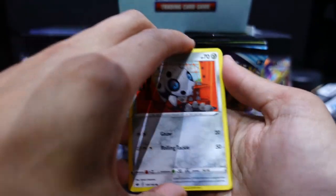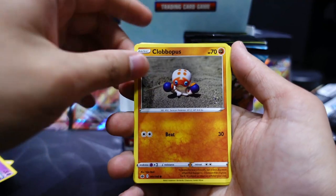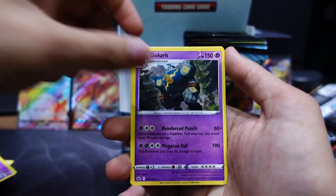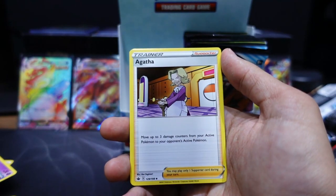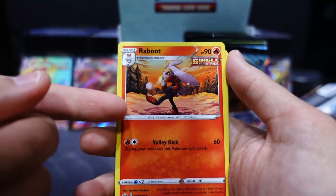Okay, green code. So we have Aaron, Hatena, Casform. So let's try to take a look at the centering also, guys. Golurk. So from my experience, it's still fine. Maybe it's just the booster box I got. Agatha, Raboot. What? Look at this.